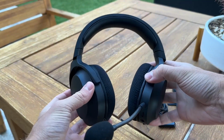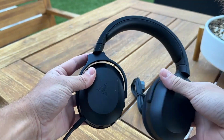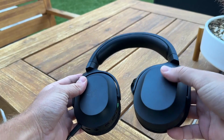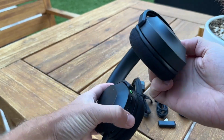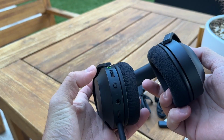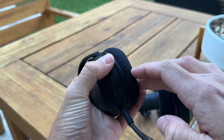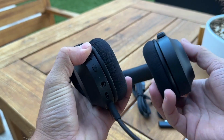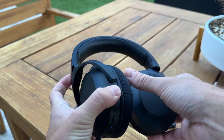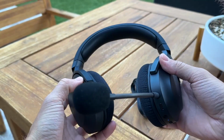And now the comfort is a big deal for me, and the Barracuda X nails it. It's super light, has memory foam cushions and swiveling ear cups, making it comfortable for long gaming sessions or even daily commutes. The sound quality is just brilliant in my opinion. With the 40mm drivers, your games, music, and videos come to life, giving you a truly immersive experience.